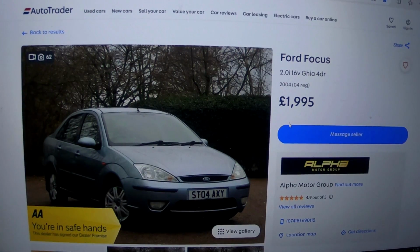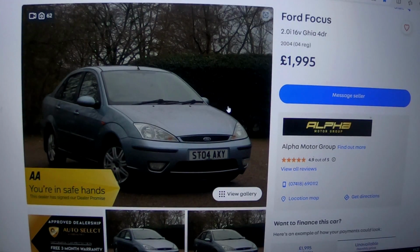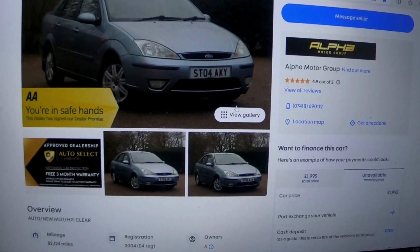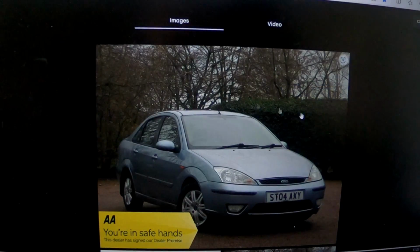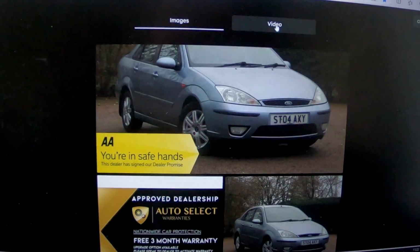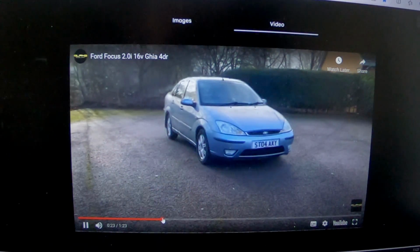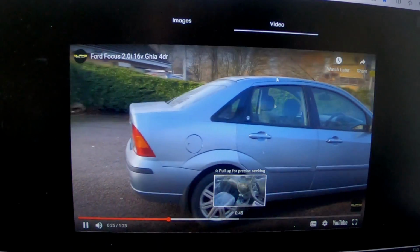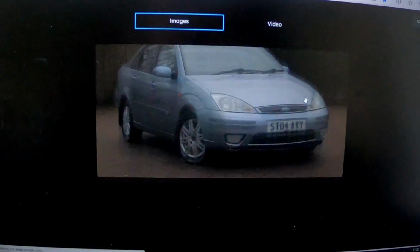Right, we've got another saloon here, and this time it's a facelifted Ghia 2-litre saloon. Now, this is a nice colour, Tonic Blue. That's a very, very nice colour. A bit of a dark photo. God, he's taken 62 photos. £2,000. Well, let's have a look at the car then. Oh, there's a video as well. Oh, it's on YouTube. How nice. Well, that's always nice, with some jingly jangly music.